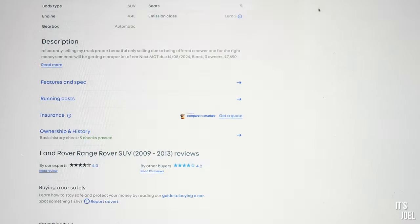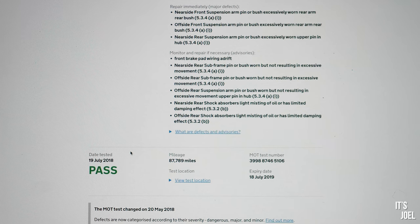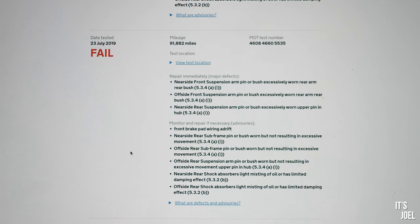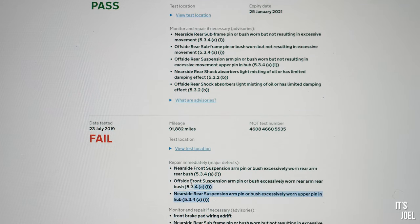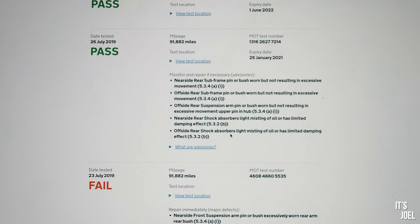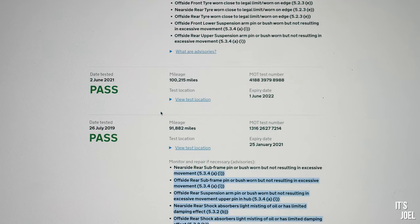Let's just have a quick look at the MOT history. Interesting. So its last MOT fail was in 2019, failed on suspension arms. Okay, so those were repaired immediately in 2019. They didn't do anything with the advisories. Then it passed in 2021, again, a 2-year gap, that's really strange, with no advisories.